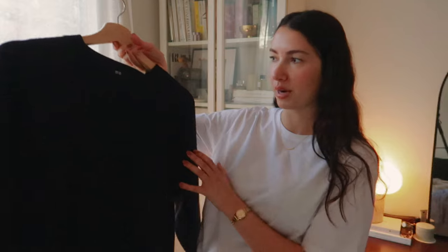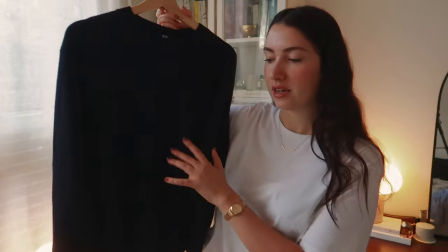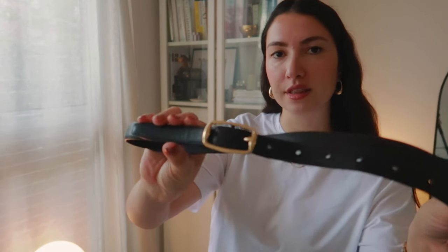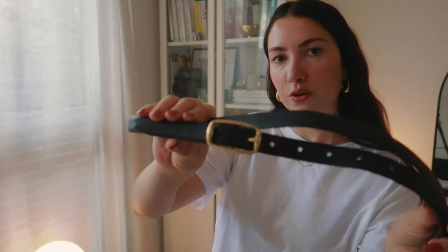And then for the travel days, as well as if I need something a little bit warmer, I will also bring this navy sweater. This one is also from Uniqlo and it's just really comfy and cozy, and it is made out of wool, so it will keep me quite warm. Aside from jewelry, the only other accessory that I'm bringing is this belt. It's just a black belt and it's got this little gold buckle detail.